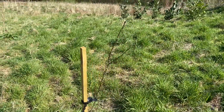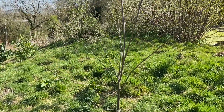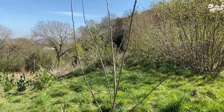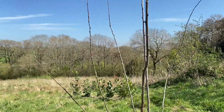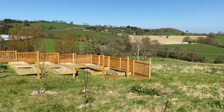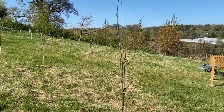This is the one that's probably going to take the longest to get going, but for the most part the plum trees and the apple trees are actually quite large. They're certainly in excess of 6 foot. So hopefully this is going to be the start of an orchard for us.